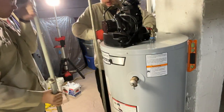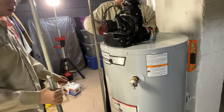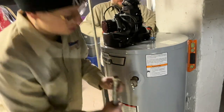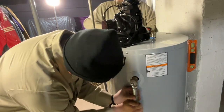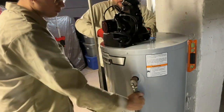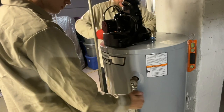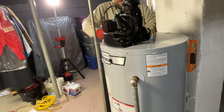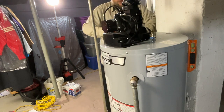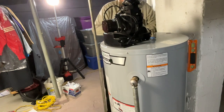Flynn, just go ahead and tighten it up. Put it in there. Don't dope it. It's already got some tape on it. Just go ahead and throw it in. I mean, if it was constantly running water through it, yeah, you'd need to really dope it, but it's just for relief, pressure relief. 150 PSI, and I believe 212, 220 temperature.